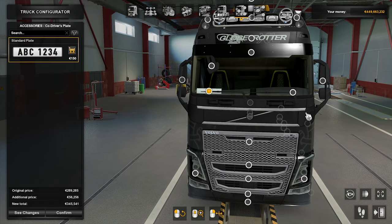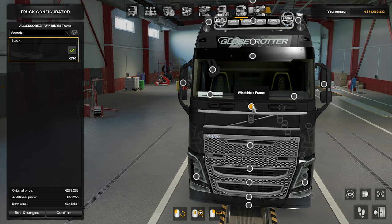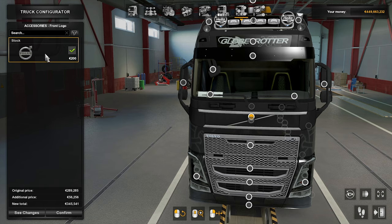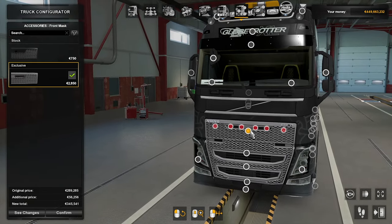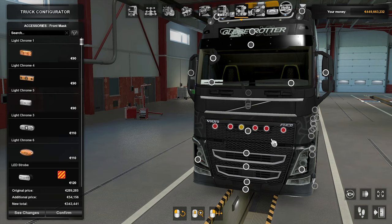Of course, our nickname. And the stock windshield frame. Front logo, obviously, Volvo. Stock front badge. Oh, that's nice. Takes away the shine a bit. Let's put the accessories here, the fog lights here, so we can avoid a bull bar at the front. It looks so ugly when you have a bull bar at the front. There's no fog lights available, though.